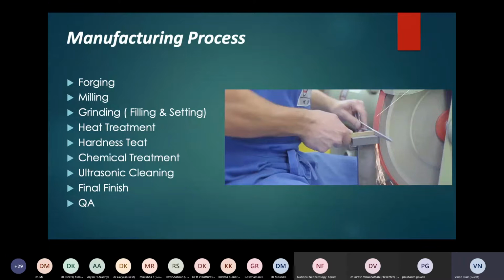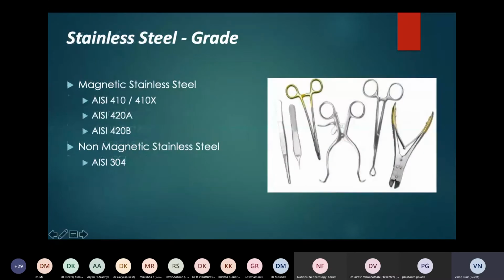Along with this chemical treatment, there is something called passivation. The passivation is performed when free iron oxide scale and rusting iron particles are removed from the surface of these particular instruments. Then the polishing will happen, ultrasound cleaning happens, final finish, then the quality assurance. That's the way the manufacturing process is happening. This is just for your information, I just put it here.